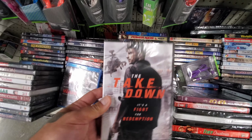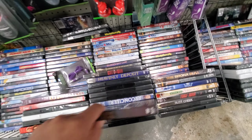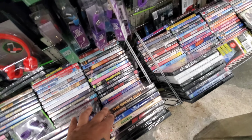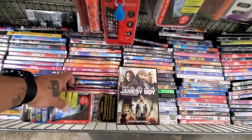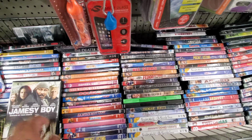The Takedown, actually I don't think I've seen that one here, but it might be, yeah, Trick. I picked that up on my last one on Blu-ray. I got lucky to pick that one up. I was actually out of town when I picked that one up, I think. Yeah, and this all looks honestly like old stock, so a lot of DVDs in here as well. Trying to see if I can find anything new.